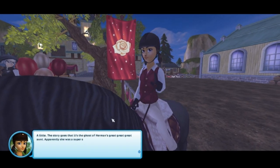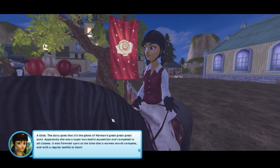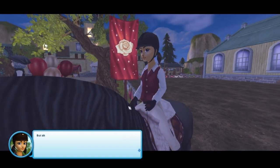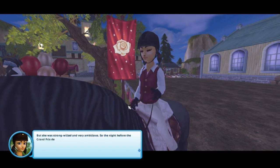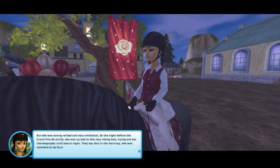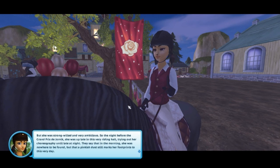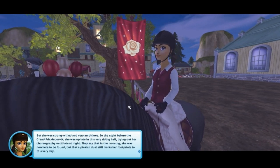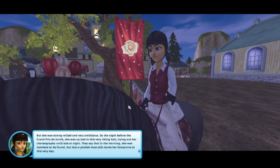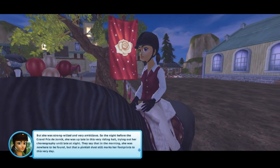The story goes that the ghost of Herman's great-great-great-aunt, apparently she was a super successful equestrian and competed in all classes. It was frowned upon at the time that a woman could compete, and with a regular saddle and boot. But she was strong-willed and very ambitious, so the night before the Grand Prix du Jorvik, she was up late in this very riding hall trying out her choreography, until late at night. Then the story says that in the morning she was nowhere to be found, but that a pinkish dust still marked her footprints on this very day.